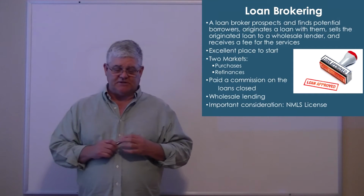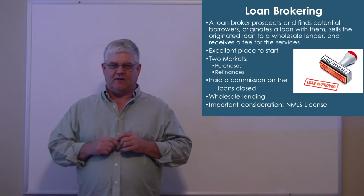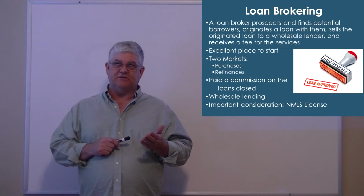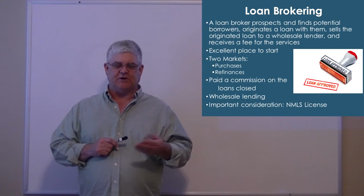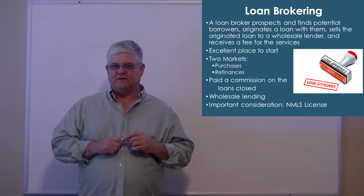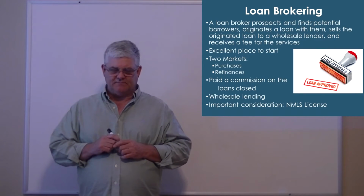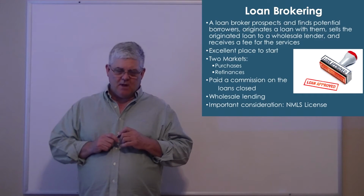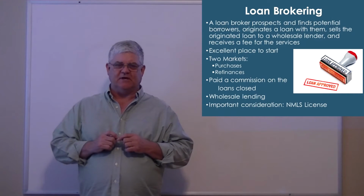An important consideration is the NMLS license, National Mortgage Licensing System, NMLS. This came in several years ago. They finally made their final changes back in October 2015 on all the things that they're going to be doing. So they've changed some of the disclosures and closing forms. And it's actually much easier for borrowers now to notice and understand the loan that they're actually getting. It's also very cut and dried as to what you can charge for these loans.